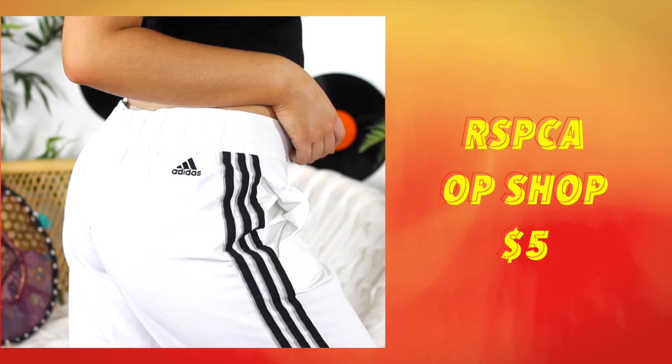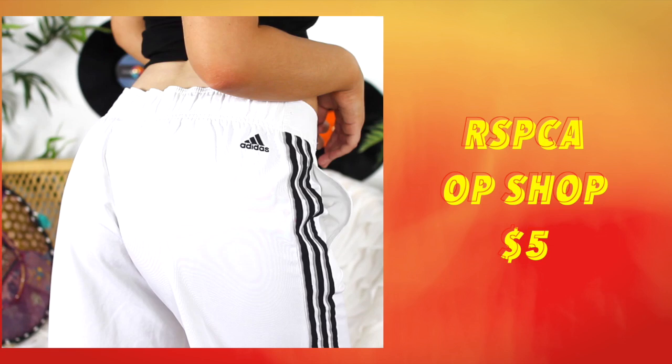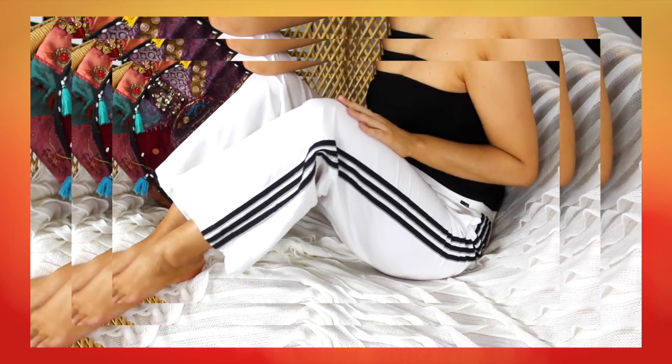So the athleisure trend is one of those things that just feels like it is never going to die. It has been around for so long and it's never really been my go-to just because it doesn't really fit in with my personal style, but I really like the turn that it's taken this year with more of that late 90s, early 2000s, really baggy track pants, sporty spice vibes. So I was really happy to find this pair of white Adidas track pants for only $5. That is such a steal, especially for finding white pants at the op shop that are actually in perfect condition. I feel like that is kind of unheard of.